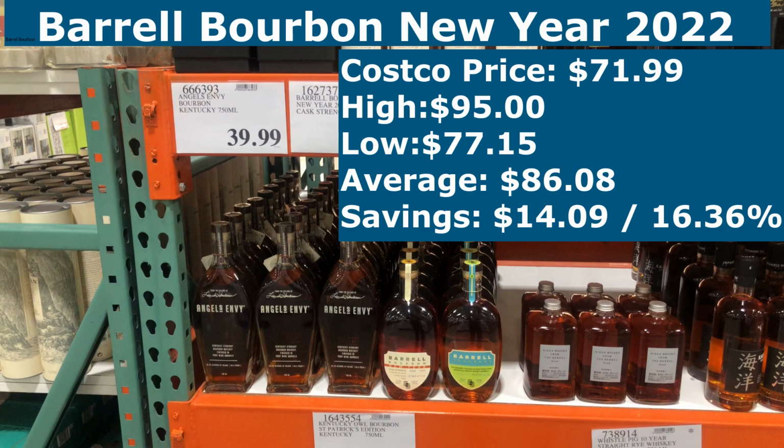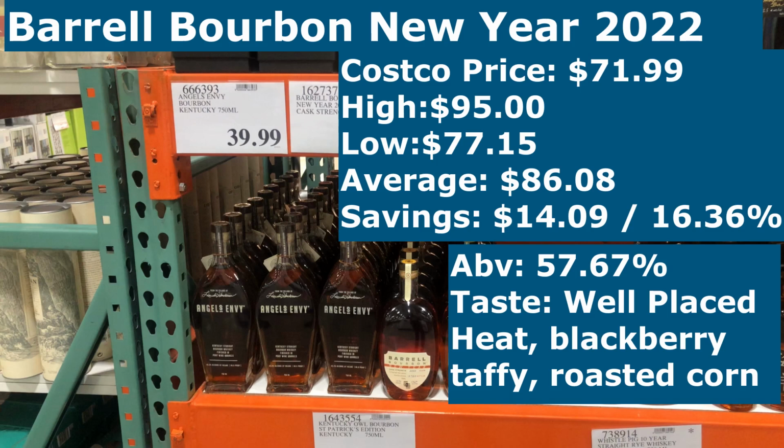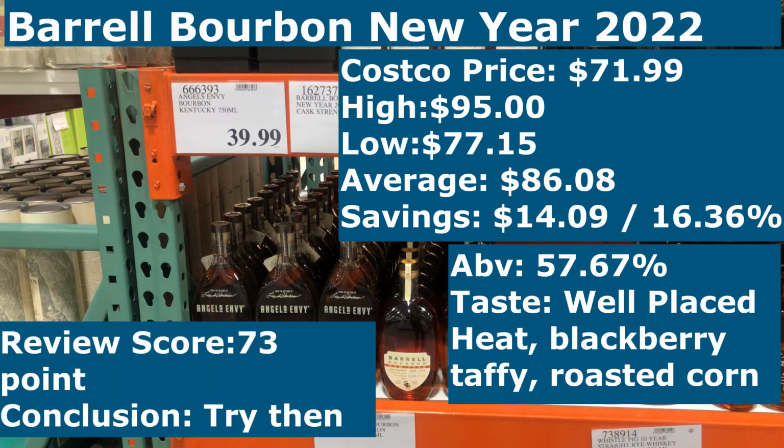The tasting notes say that the flavor is piney, blackberry, taffy, roasted corn, and hints of metal and banana. Oh, and despite the high ABV, the heat or the alcohol burn is, quote-unquote, well placed. The average review scores that I could find scored it at 73 points and are basically made up of reviews in the low 70s.